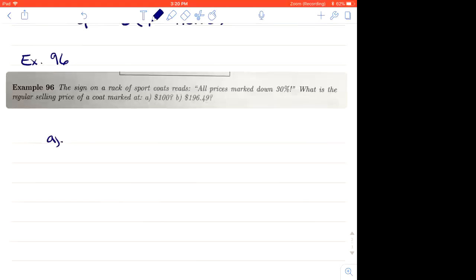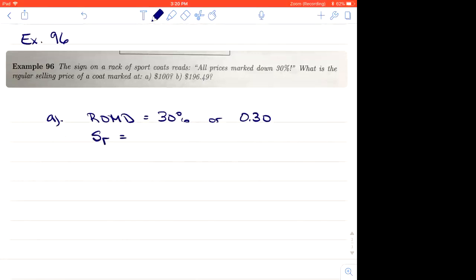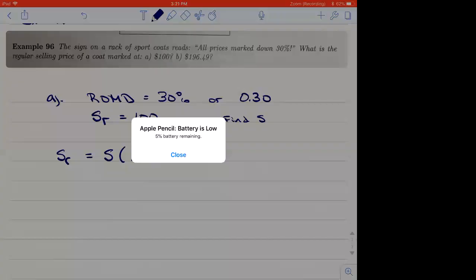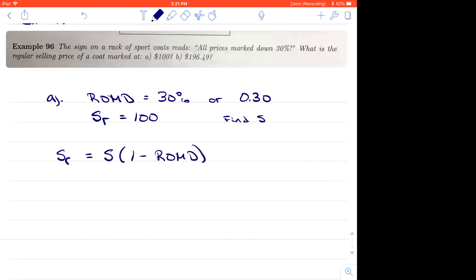For part A, we're told that the rate of the markdown, because 30% off is a rate and not an amount, is 30% or 0.30. And for part A, the reduced selling price is 100. From our formulas on your formula sheet, the reduced selling price is S times 1 minus the rate of the markdown. I'll just make a note here that we have to find S.